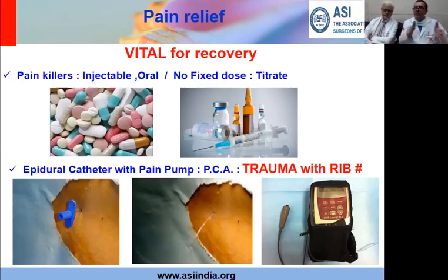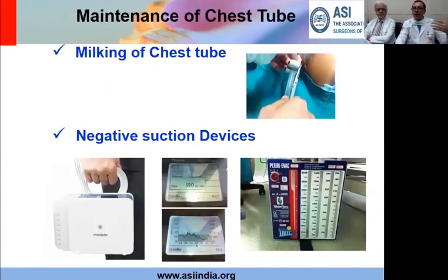Time and again we see when the patient presents, they have a proper expanded lung, and 4th day the lung collapses because of retention of secretions. Afterwards, milking of chest tube. So if there is a lot of blood or something collecting, you have to keep emptying that.